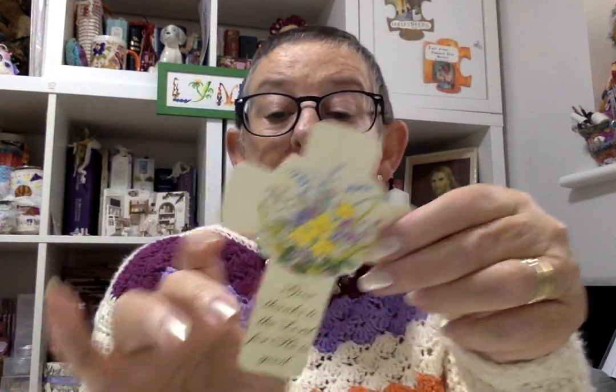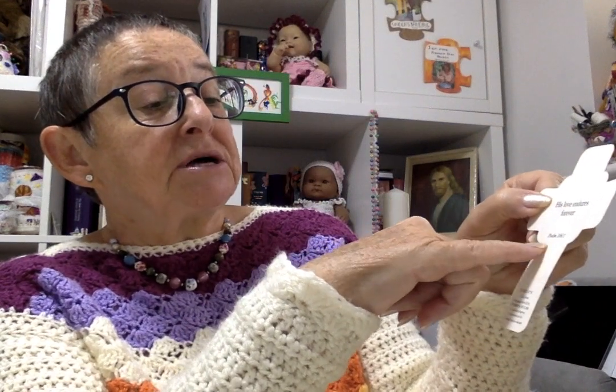This was in a Bible that came to me, and I thought, oh, that's really pretty. It says, give thanks to the Lord, for he is good. It's obviously like an Easter card. It says on the back, his love endures forever, Psalm 106:1. And it's a Christian art bit that it's come from. So, that's in there.